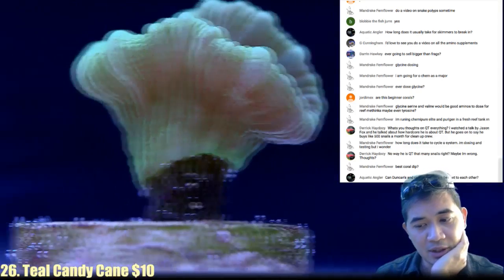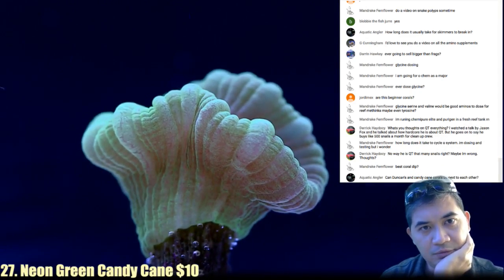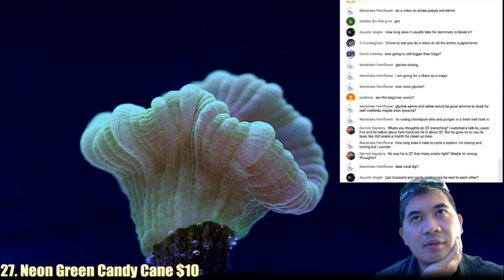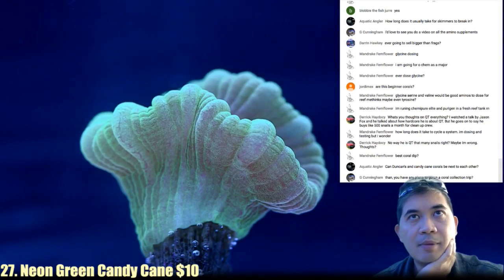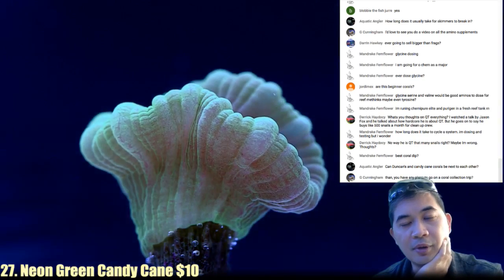Probably the last time we saw it was, I don't know, January, something like that, like a long, long time ago. And part of the problem is that anytime you bring in a new colony of Montipora, you're at risk of bringing in Montipora eating nudibranchs.